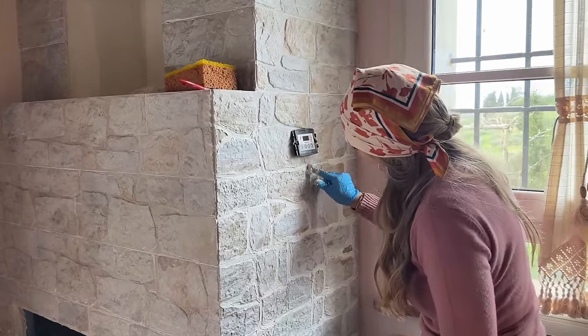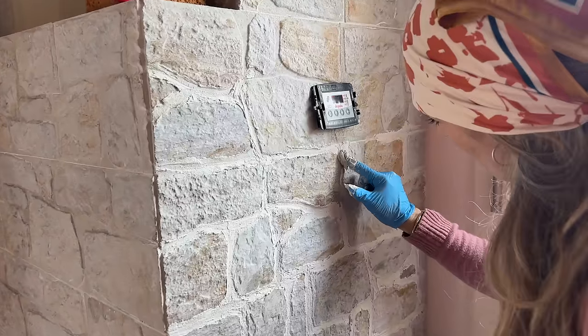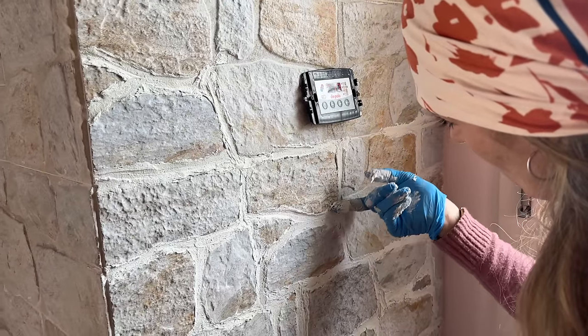The very next day, it was back to work on the fireplace. The final touch.